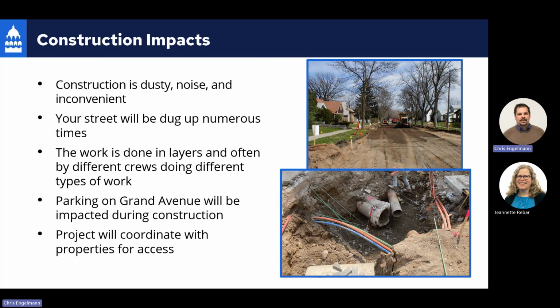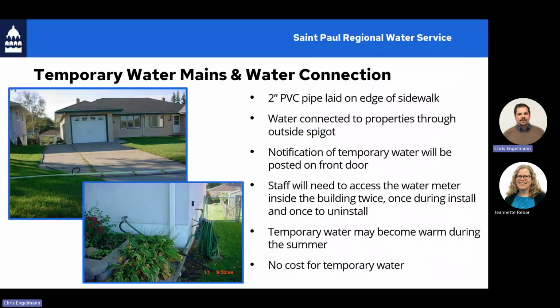We'll continue to coordinate with you regarding utilities and access, but do expect some interruption of services as we come through. One of those types of services that is going to be significant to the corridor is the new water main. To put in the new water main, the properties are connected to temporary water. Working with our St. Paul Regional Water Services partners, we'll get temporary water in there.